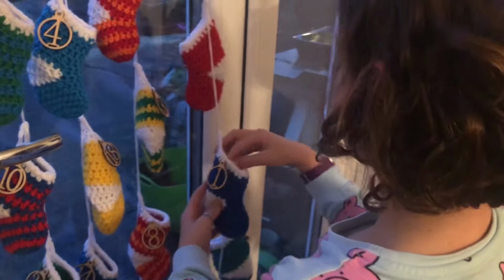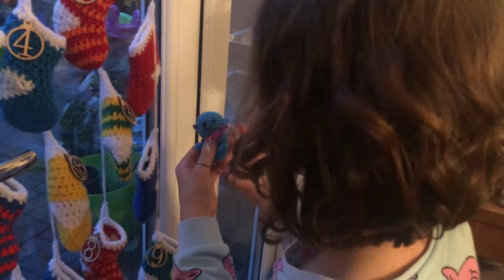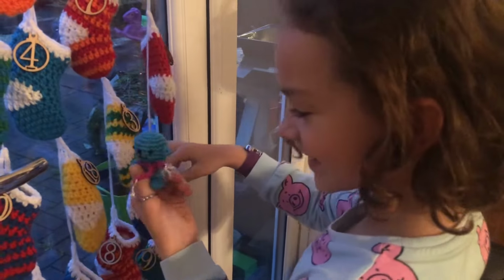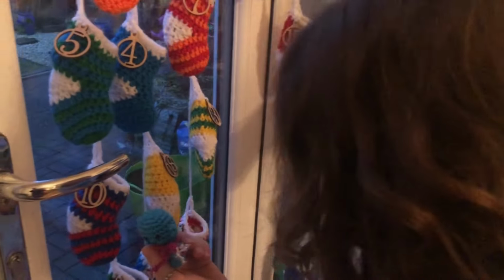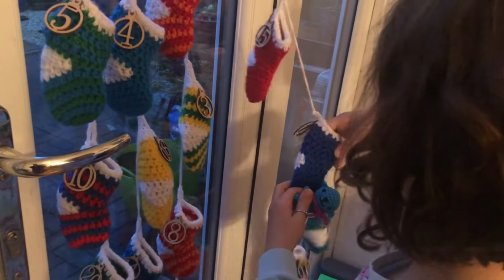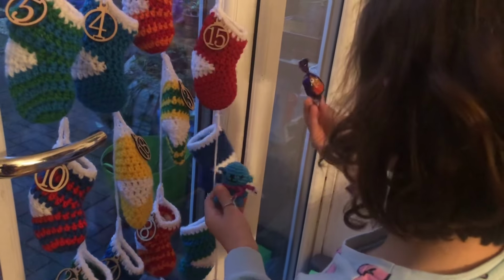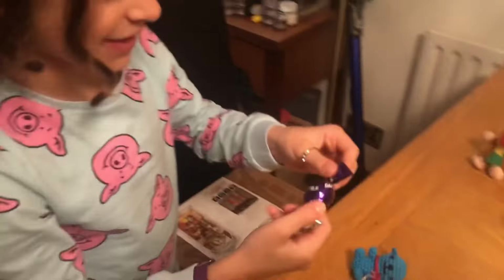Blue one. That's a little... A little bear? Yeah. Aww. Whoa. Ooh, what have we got? Chocolate. What sort of chocolate is it? A Robin. A Robin.